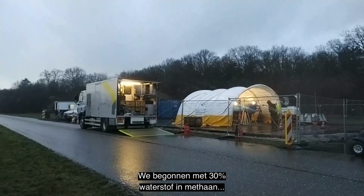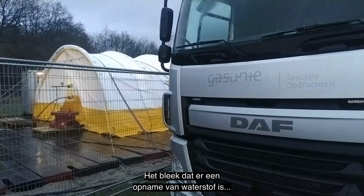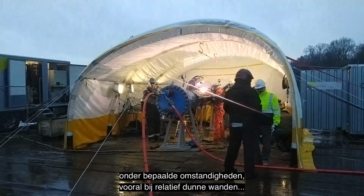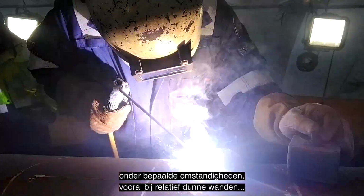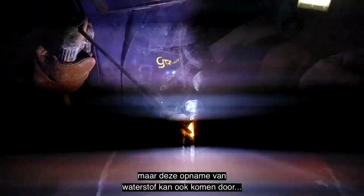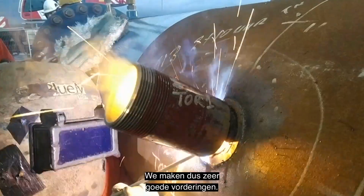So we've started out with 30% hydrogen in methane, and we've moved on to 100% hydrogen. And we have found that there is an uptake of hydrogen under certain conditions, particularly when the pipe wall is relatively thin. But there are also ways to account for that addition of hydrogen from the adsorption on the inside surface. So we're making some very good progress.